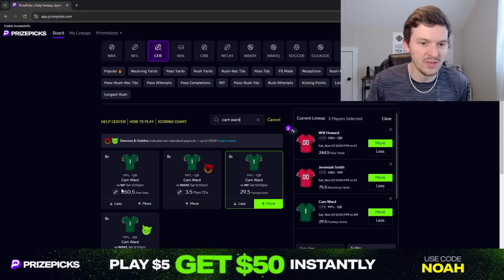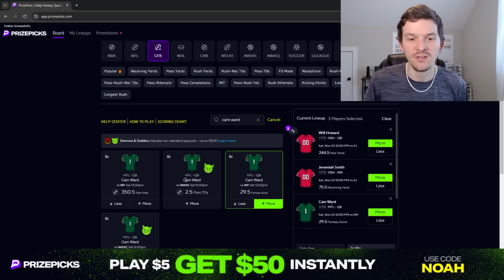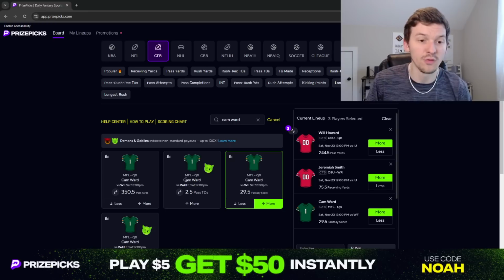He's got a 350.5 pass yards line. He's got a 3.5 passing touchdowns line. He's favored. So this is a goblin on Prizepicks for a reason, because he's favored to go over 2.5 passing touchdowns. If Cam Ward throws for 350 yards and 3 touchdowns, I believe that would put him at 26 fantasy score. Just doing the math in my head. Obviously, that's under this line. But then you've got to factor in rushing upside.